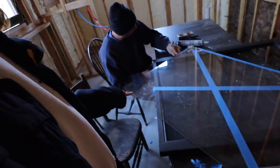So we're working on windows. I've got to get the rest of this. We picked up some more glass. I don't know how I miscalculated the last time.